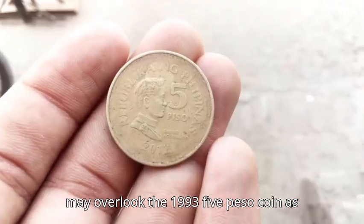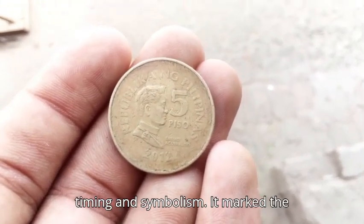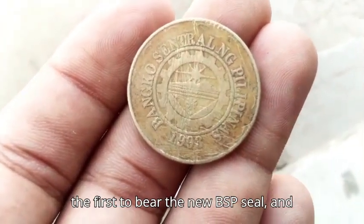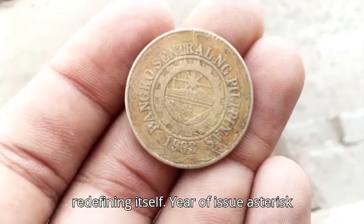While many may overlook the 1993 5 peso coin as just another piece of change, its historical significance lies in its timing and symbolism. It marked the transition from old to new governance in the country's financial system. It was the first to bear the new BSP seal, and it continued to honor Philippine heroes during a time when the nation was redefining itself.